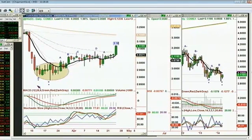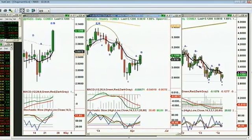Oh, copper's acting well. This is a very positive sign for the economy. It really is. Nice. Copper, you keep up the good work. The Tigers, Dan, we're all rooting for you. Okay, so that's that with copper.